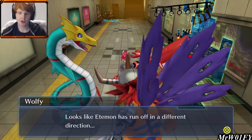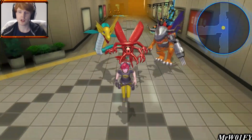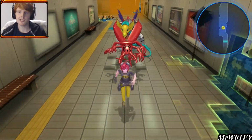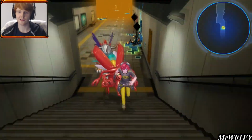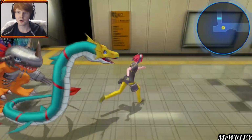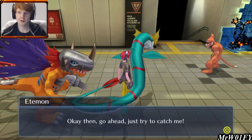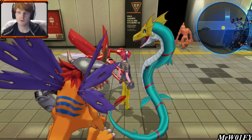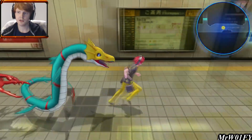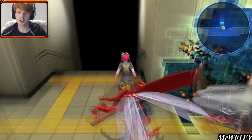Looks like Etemon has run off in a different direction, and we can't actually go up that way, so we have to follow Etemon downwards, which is fine, I guess. It means that we only have one direction to go in. This is fine. Up the stairs into the next area. Nothing in the corner. Let's head along here. Monkey boy, what's up? Where are you? Here he is. Try and catch me, and he runs down there. So I guess, is the game going to prevent us from going this way again? Yes, it is. So we're just going to follow his ass down the stairs.